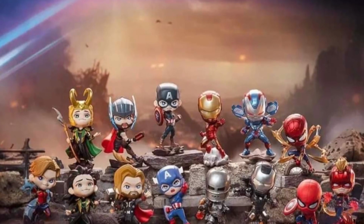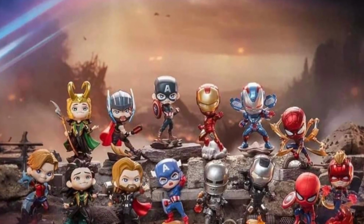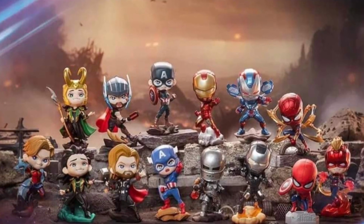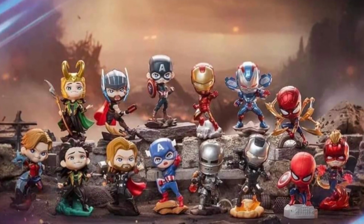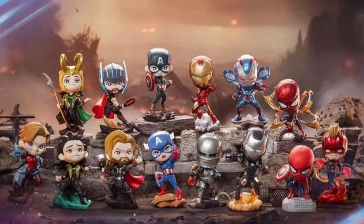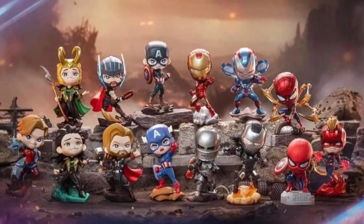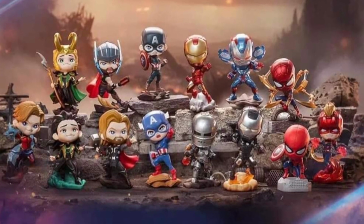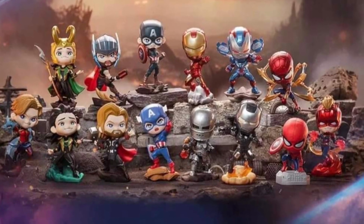All right, coming to us from Comics and Toy Pod over at Facebook, we have new Infinity War Pop Mart figures from Marvel. You guys can see them all there. I'm kind of interested to pick these up. They look interesting. I've never picked up a Pop Mart figure. If you have some of them, let us know what you guys think of these little guys.